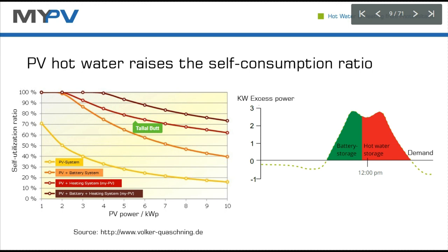Nevertheless, you can combine all these systems together, PV with the battery system plus hot water. You can go as high as 90% in this case. Moving to the right side, here we have a battery storage chart with a PV curve, showing how the PV curve looks for daily usage.